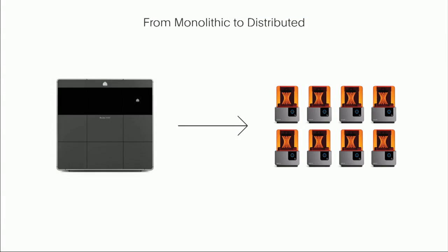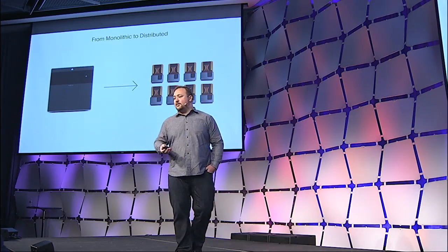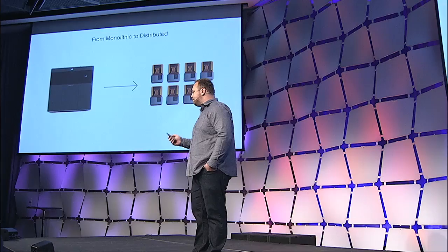Today, the Form Cell costs as much as an industrial 3D printer, and it comes with a lot of extra bells and whistles. It is able to scale up to your needs. You're able to deploy multiple cells next to each other to match whatever capacity you need. And it's more fault tolerant just by the way it's designed. It's parallel instead of just being monolithic.